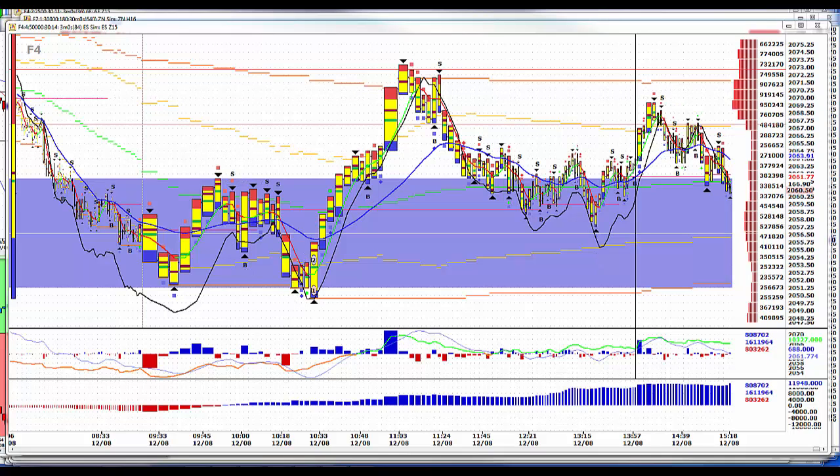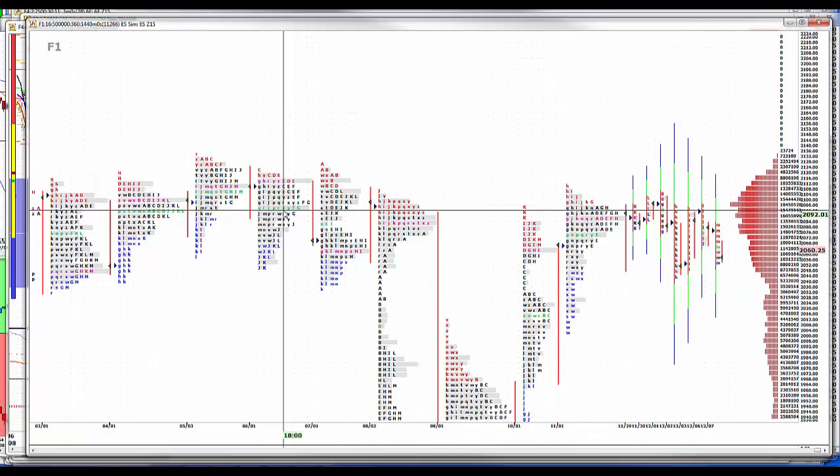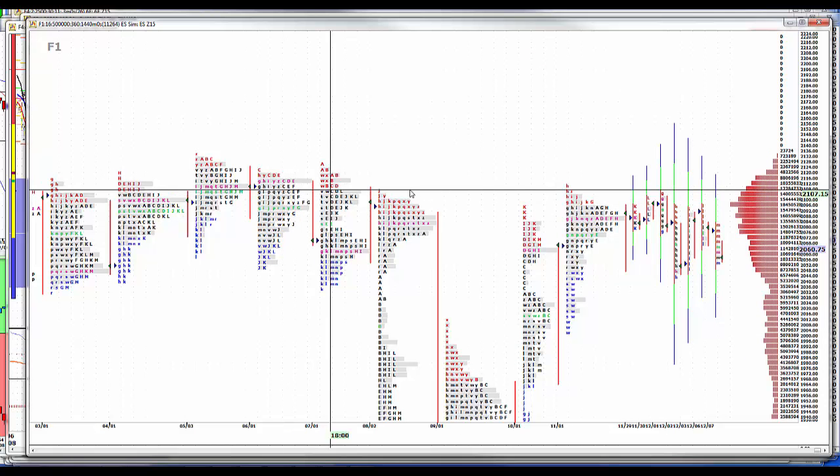And you have to be able to do this if you're going to prosper as a trader. You have to have an idea, and you have to know where those areas are that offer you an advantage when it comes to trading.